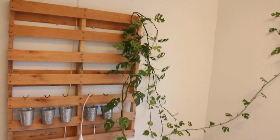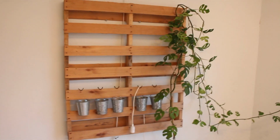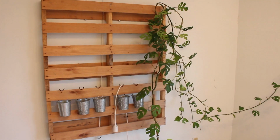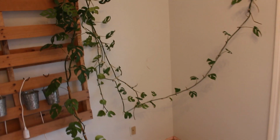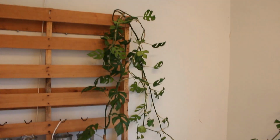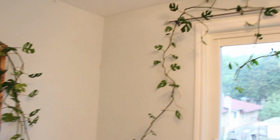Okay, sorry folks, I did not record me moving my one Rhaphidophora tetrasperma because I am hyper-focused right now. We have successfully moved one of them. I will show you one of them in just a second and where I put it. This is the second one. This is the longer one. And it's hanging by a thread, literally, or two. So we are gonna move this one over to the bathroom as well.